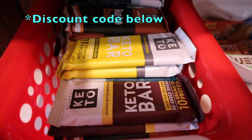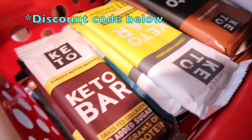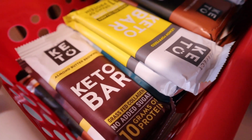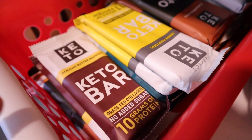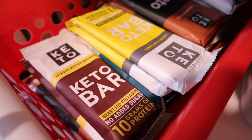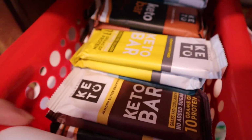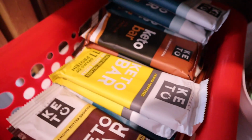I have a stockpile of these. Is the Perfect Keto Bars. These are absolutely amazing. We have grass-fed collagen in them. They have MCT. There's no sugar added. They are lower in protein and higher in fat, which is what you want for a keto bar. And they come in 4 different flavors.